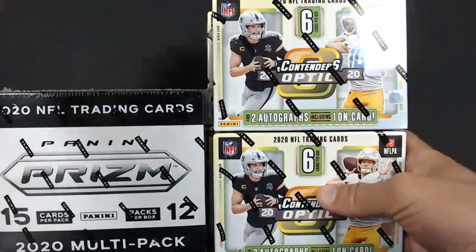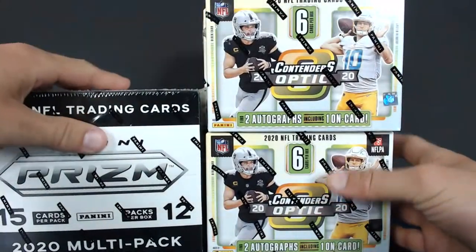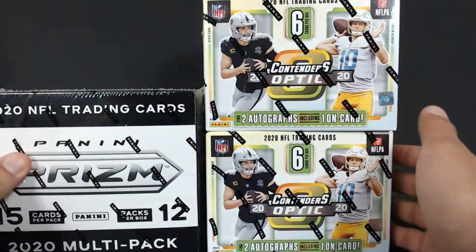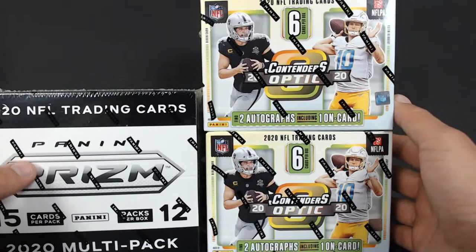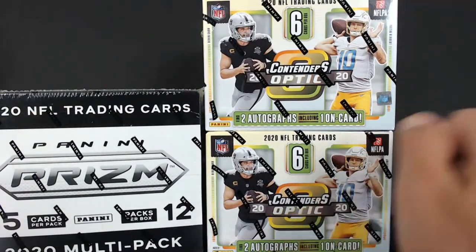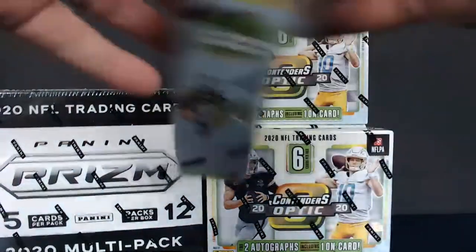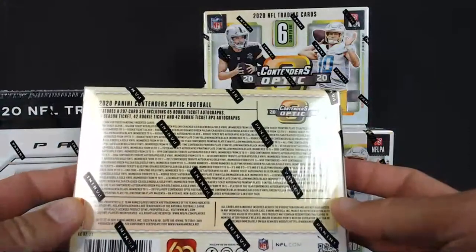Contenders Optic has got some of the biggest cards of the year. If you get one of the top QBs, it's just going to be crazy. I think even the reds to 199, the blues to 99, some even orange to 50, some of them just wild. And even the neon green pulsars and stuff, 27. But they can hit some.